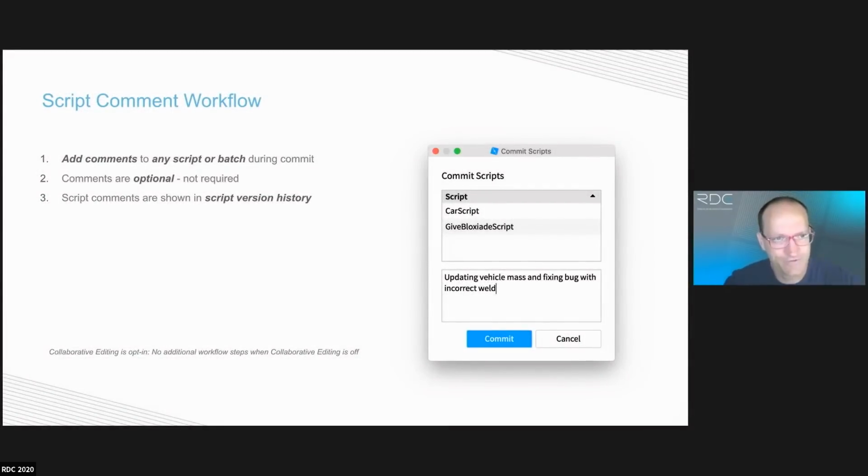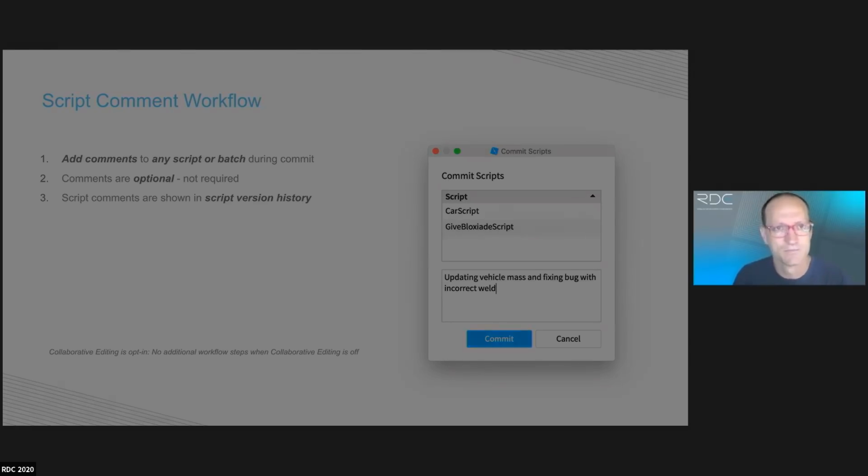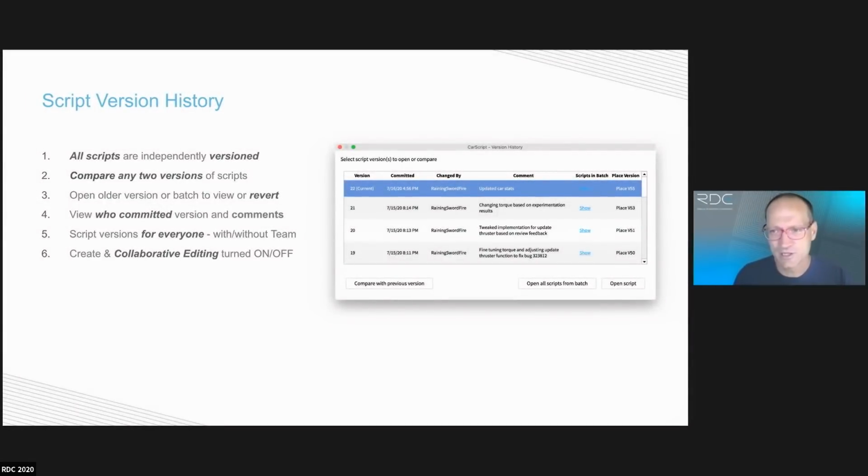We talked a bit before about the first version of script source control. This edition will let you put comments into check-ins, optional comments. They just help with your script history and being able to see what changed when. And this will be the kind of UI you'll get to see when you browse it. You'll see all the different versions, the comments, who did the change, and do merging, control the batching, reversions, all the awesome stuff you want, making collaborative editing really powerful.